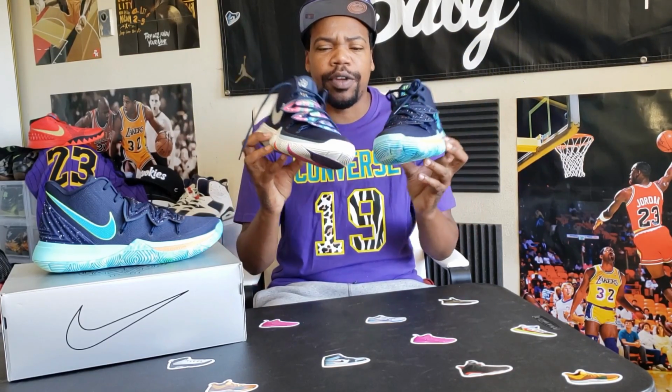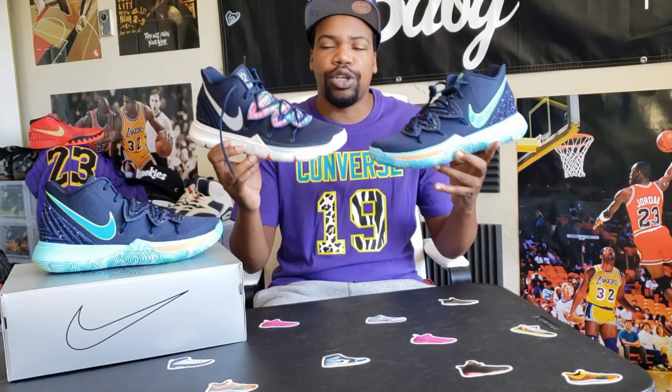And just looking at it, don't you think the UFO looks a little darker, or is it the same tint? I feel like it's probably the same, but I guess maybe the colors that they use with it make it look a little lighter or darker. Let me know if I'm tripping or not. But these are fire, bro. 10 out of 10 if you ask me.